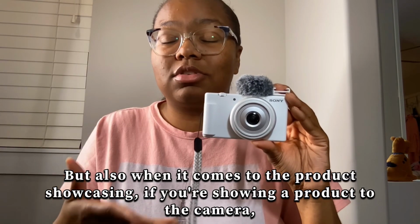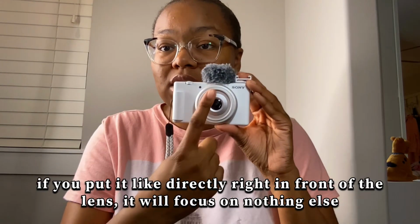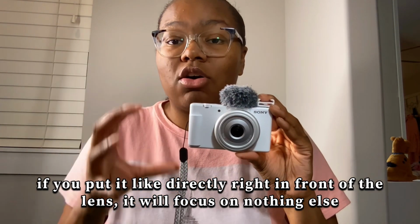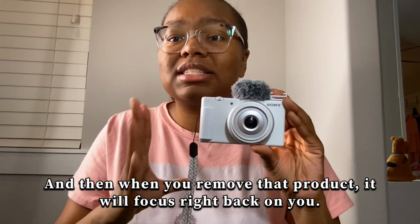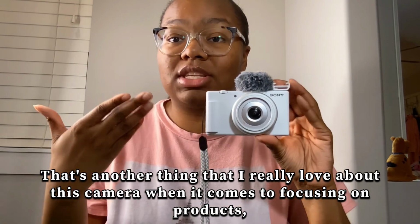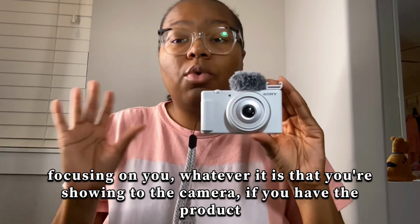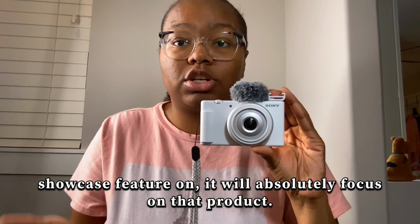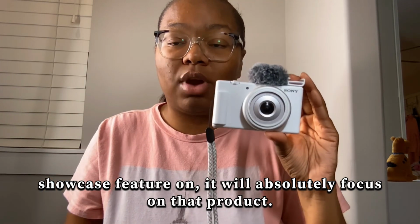But also when it comes to the product showcasing, if you're showing a product to the camera, if you put it directly in front of the lens, it will focus on nothing else but that product. And then when you remove that product, it will focus right back on you. That's another thing that I really love about this camera when it comes to focusing on products, focusing on you, whatever it is that you're showing to the camera. If you have the product showcase feature on, it will absolutely focus on that product.